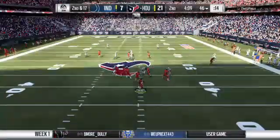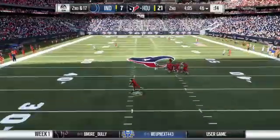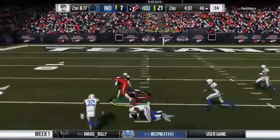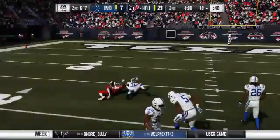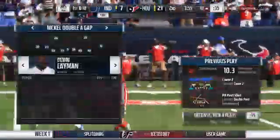17 yards to go on 2nd down. Being chased out left. And that's caught inside the 30. And they'll wind up getting this one all the way down inside the 20. That one goes for 36 yards.